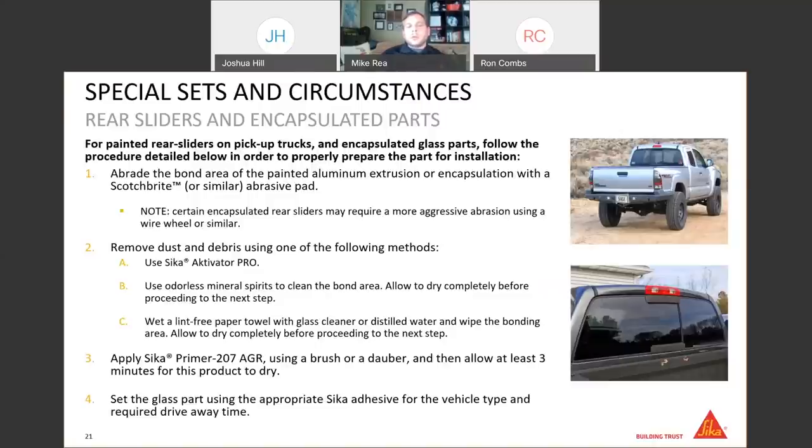So, when we come across these encapsulated rear sliders, I would really recommend hitting it with a rubber wire wheel attached to a drill to really get a good deep abrasion into that encapsulation. And that's just going to give us a better bite when we then go through the rest of the process. So if it's a painted part, Scotch-Brite works great. But if it's an encapsulated part, especially if it feels soft, the more aggressive you can go with the abrasion step, the better off you're going to be and the more likely you are to have success with the installation.